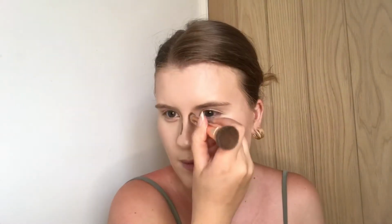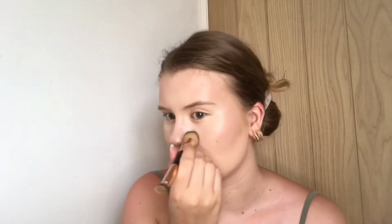And for my nose, I'm just going to use the smaller brush. Really like this. I love it, I really do. It's definitely one of my favourites, and I know it's the first time I've used it, but I love it. I think it's so easily blendable, it looks super natural.